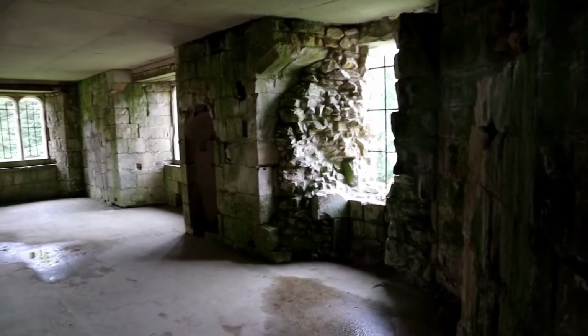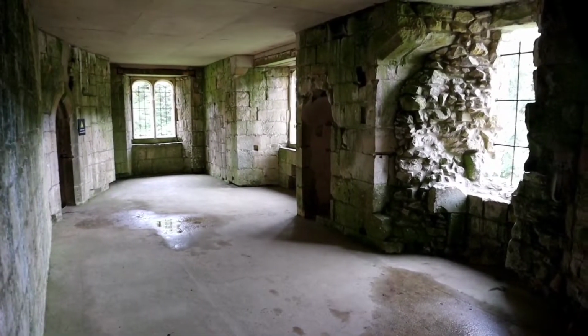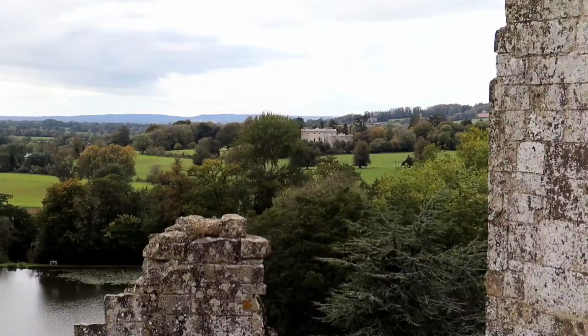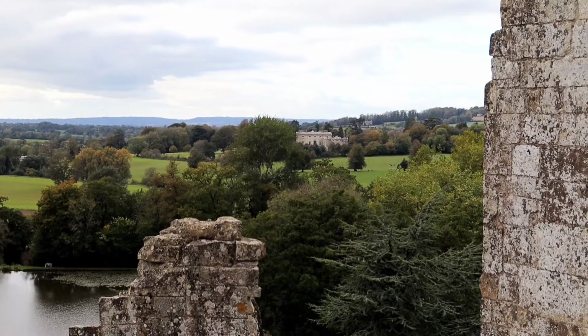We were very pleasantly surprised at how much of the structure has survived and how much can be explored on various levels, allowing you to take in wonderful views of the countryside.